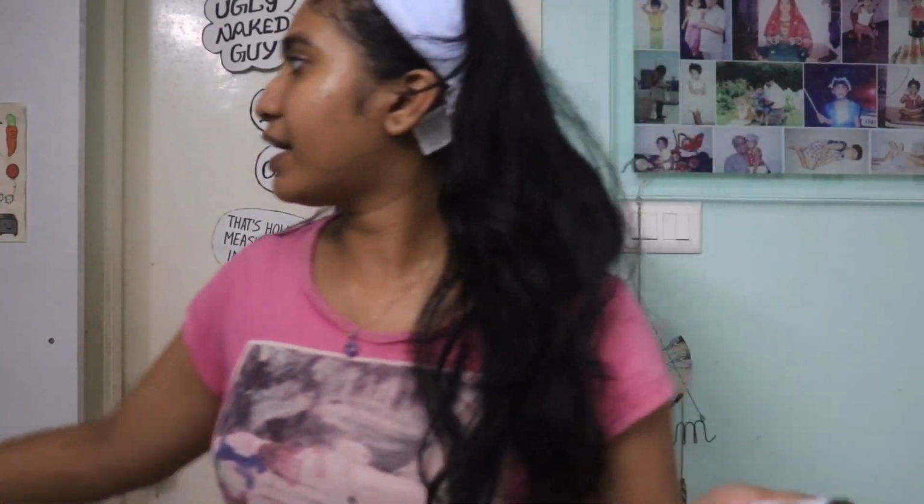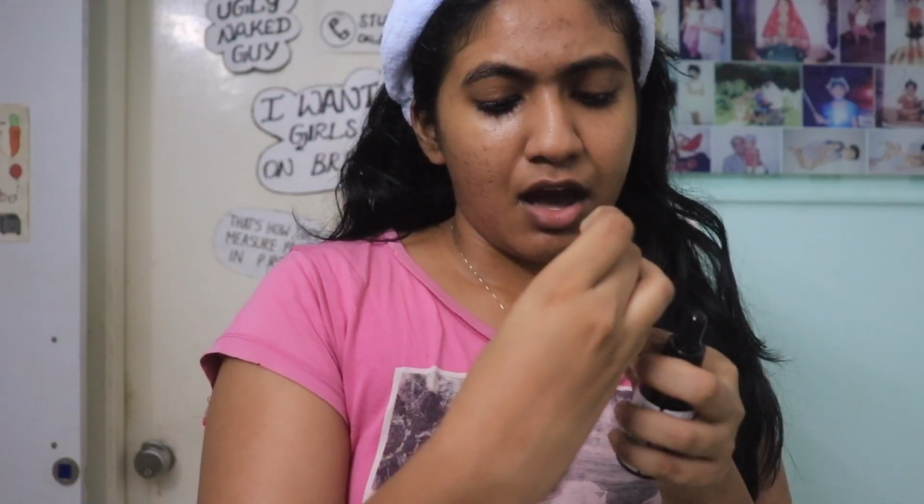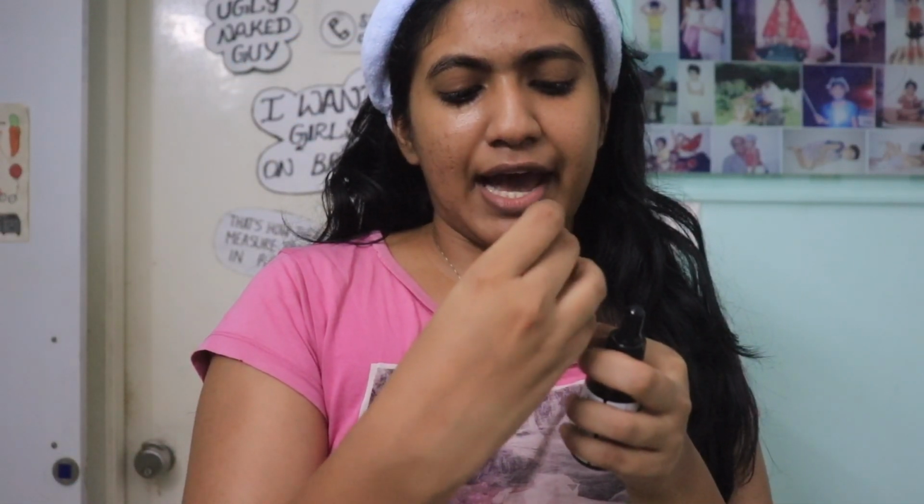So coming to skincare, there's actually this new product that I've been using. I have mentioned it on my Instagram before. It's by Sugandha. It's the Arbutin and Tranexamic Acid Serum. It's supposed to be for pigmentation.